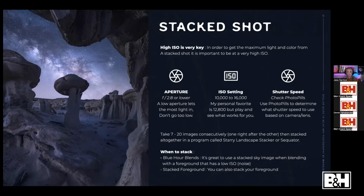So cameras have only gotten better in terms of noise and stuff like that. But yeah, I was like, well, what's the point? Because it looks the same. So later I found out that you have to be at a much, much higher ISO. So we start out again with an f2.8 aperture or lower if you can. And then our ISO needs to be somewhere between 10,000 and 16,000.